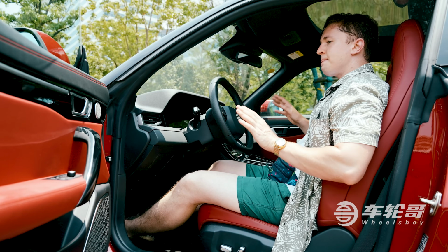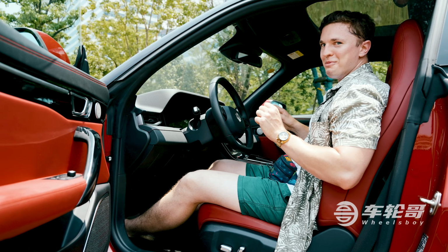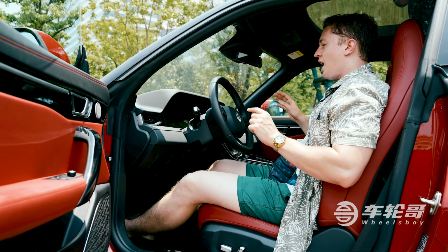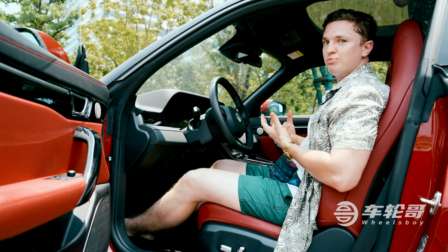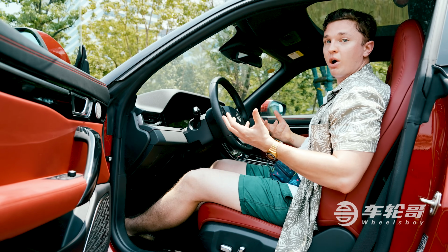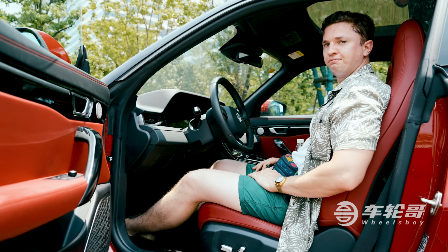Other comments, surprising amount of space here in the front. We'll get to the back in a moment, and that's a different story. But having sat in it, I would describe it as at least feeling like it has more space than something like a Subaru BRZ, for example, even though it is slightly shorter than that car.